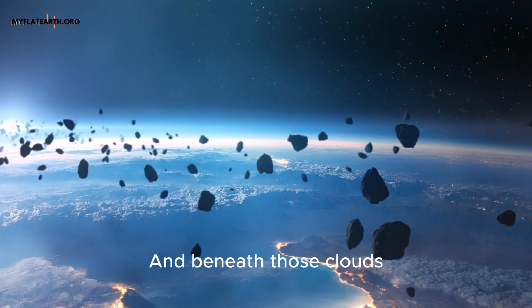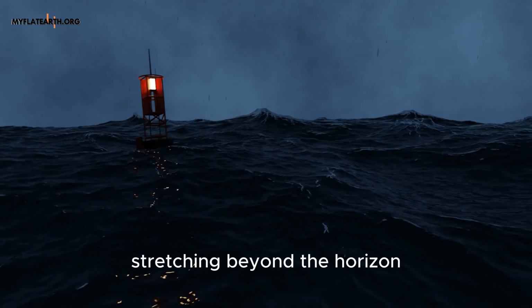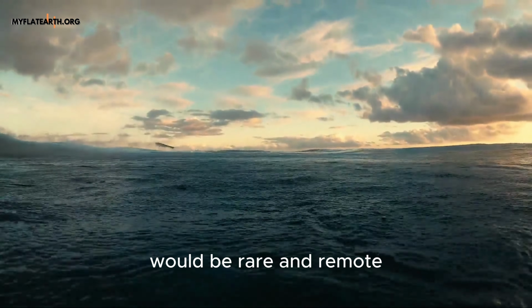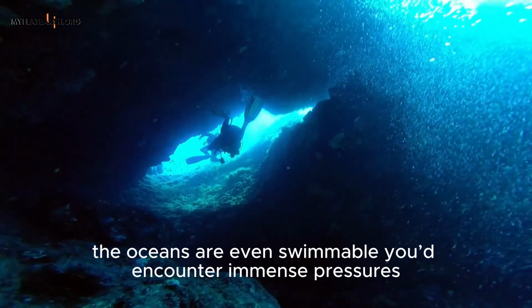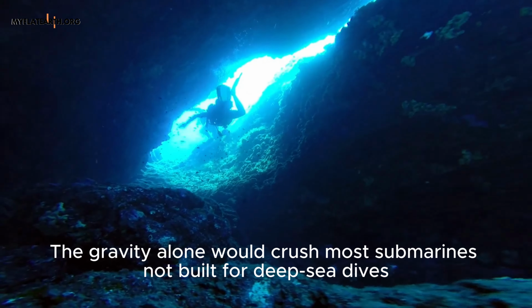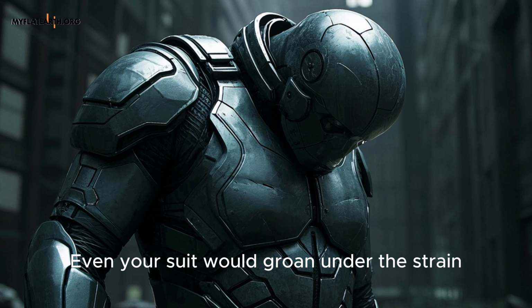And beneath those clouds, there might be vast oceans stretching beyond the horizon. Islands, if they exist, would be rare and remote. This could be a true water world. If you dove beneath the waves, assuming the oceans are even swimmable, you'd encounter immense pressures. The gravity alone would crush most submarines not built for deep-sea dives. Even your suit would groan under the strain.